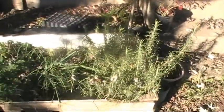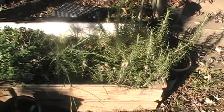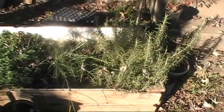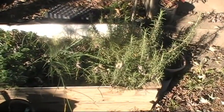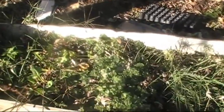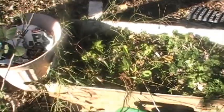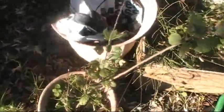Well, I guess this is about the end. It's the herb bed. We still got the rosemary and the basil and onion chives. I don't think the pepper plant ever made it. A couple apple trees still in that one.